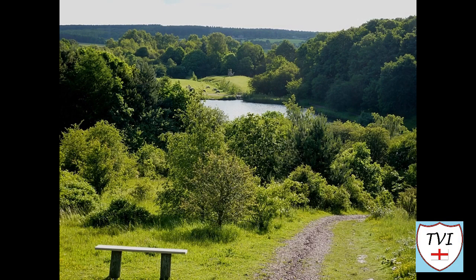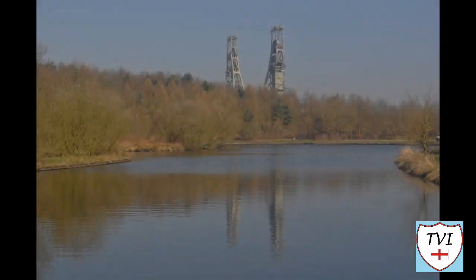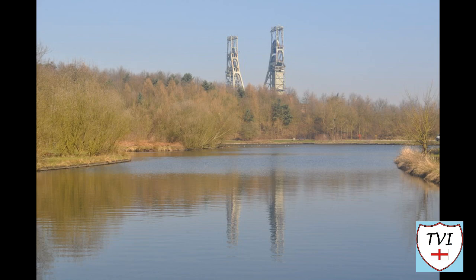Nottinghamshire County Council then launched a reclamation project, transforming the area into Vickerwater Country Park by adding 25 hectares of brand new woodland. The park was officially opened in 1982.